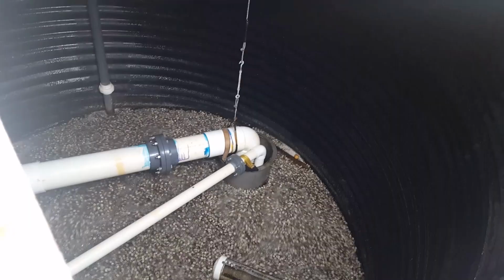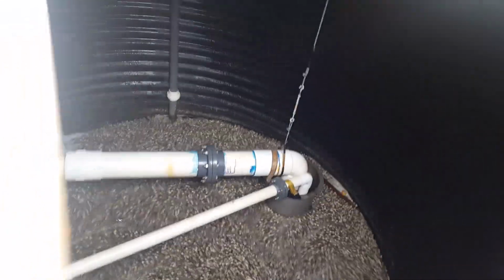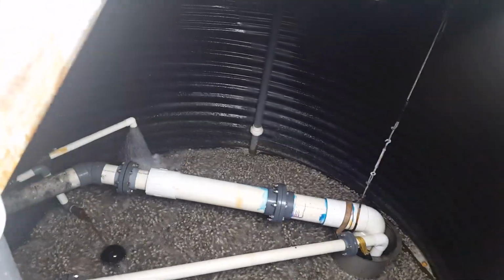Giant, is this a filter? Yeah. Giant biofilter. A giant autofill. Crazy, crazy, crazy.